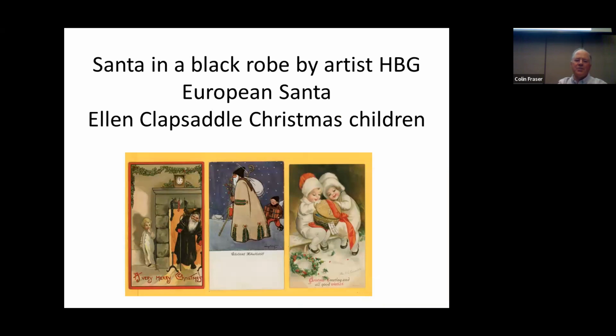And here we have some more Santa Clauses. The one on the left is by HBG, the name is Griggs, and Griggs is the artist, and you can see a Very Merry Christmas on the bottom, and that's very typical of the HBG cards, that style of writing. HBG covered a lot of different holidays and also cards that weren't holidays. They just have sayings on them. But the artwork's fairly interesting. I think the paper quality on the HBG cards wasn't as good because sometimes we find the HBG cards tend to be defective. But they can be found that aren't defective.